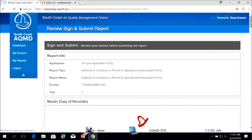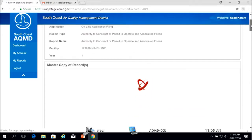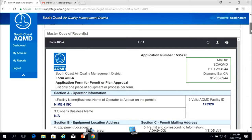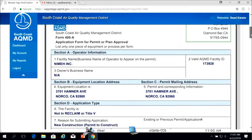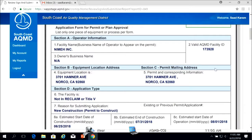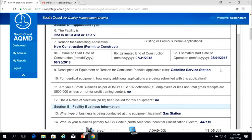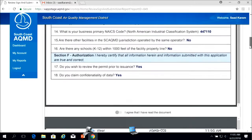Almost, there we go. So these are now all your master copies of record. For each of these forms, you have to certify that you've read them. You agree that you've read the document.